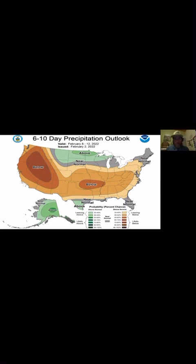and I really don't like to look too much past a week. It can change pretty quickly, and the last few years we've seen some really good cycles in February and March. We will hope for that, and that's all I have.